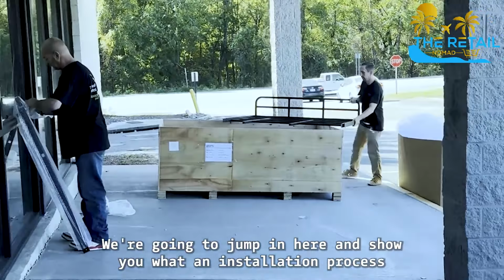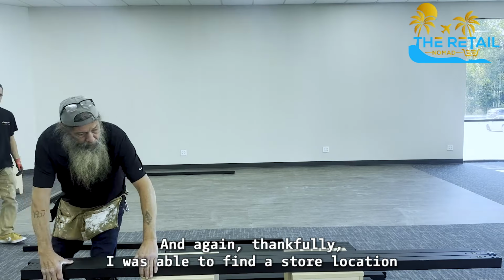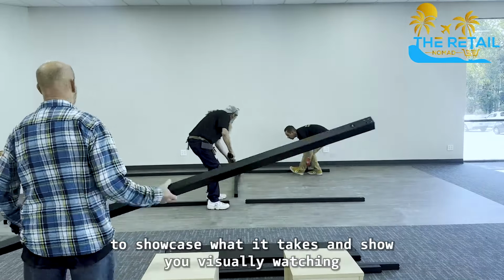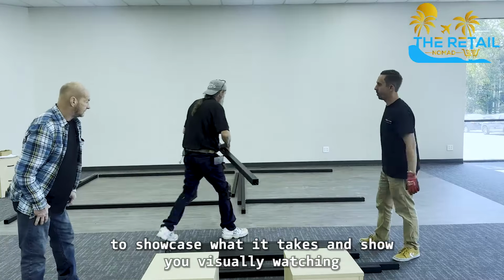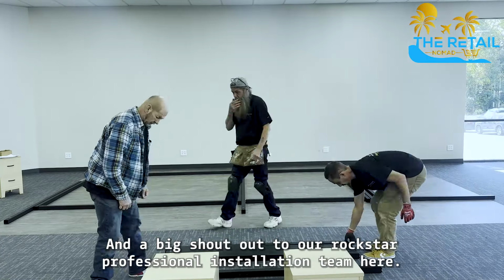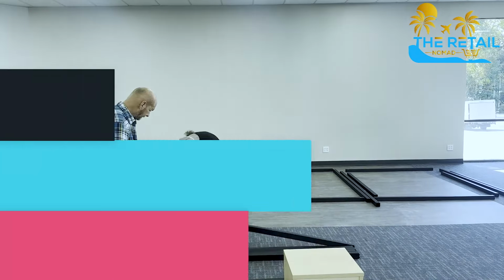We're going to jump in here and show you what an installation process looks like at store level. And again, thankfully, I was able to find a store location that was not even open yet, still in the construction process, to showcase what it takes and show you visually, watching a store become a reality. And a big shout out to our rock star professional installation team here. We had Wendall, Graham, and so forth, but just an amazing group of individuals here.